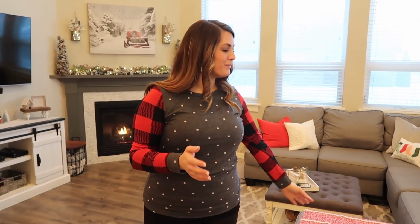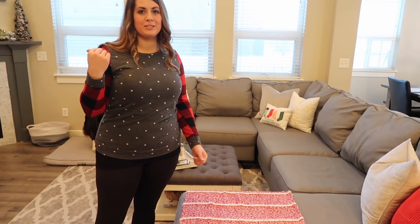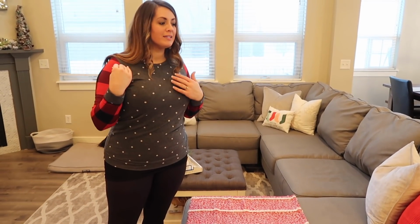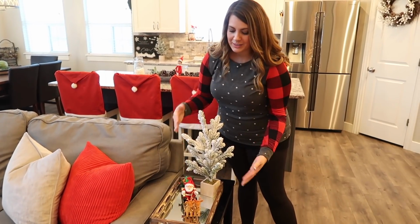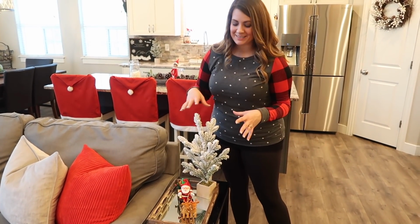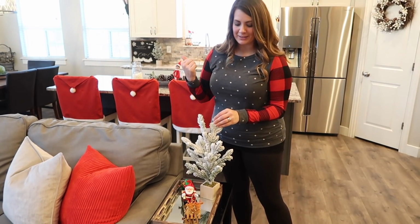Okay, coming into the living room, I really wanted to keep this pretty simple in this area because I do have a little bit more decorations on our TV stand and things. So on this little tray, I have this out all year round, and I just put a few little decor pieces for the season in here. So right here, I have another tree, the same one I had in the kitchen from the Target dollar spot.